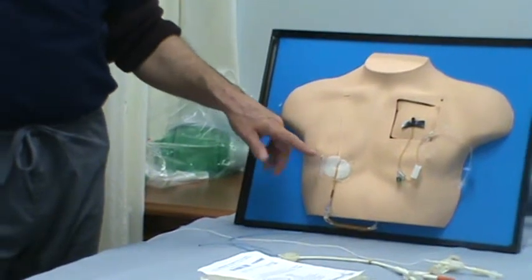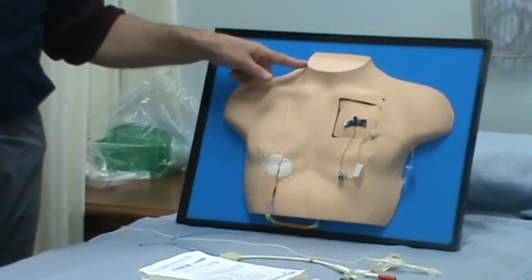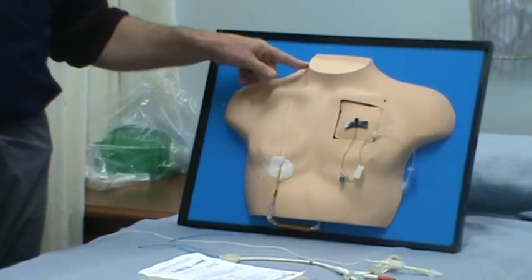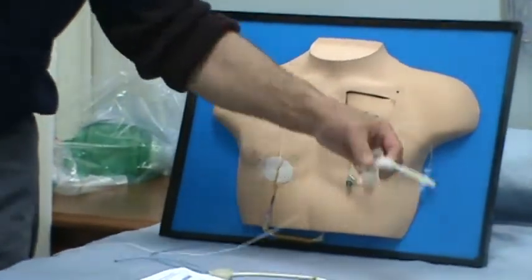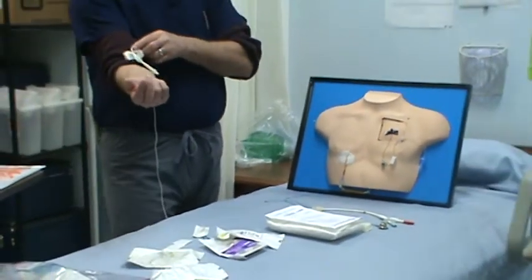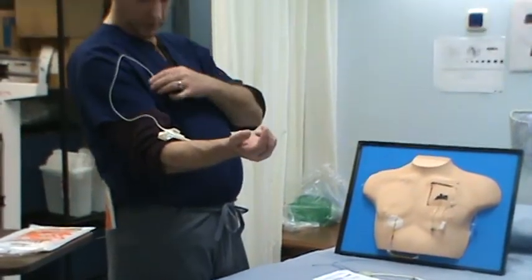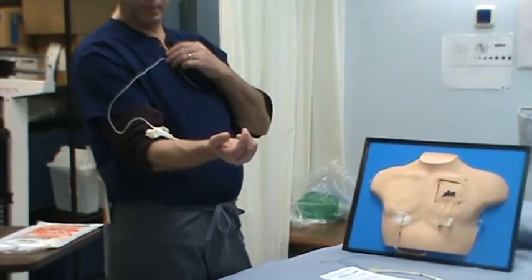Now this is a central line, and it goes into one of the major arteries. A lot of times it's subclavian or internal jugular. We have some other examples here for you. This is a PICC. You'll see them usually brachial. But from the brachial, this goes all the way up and around to the major artery.